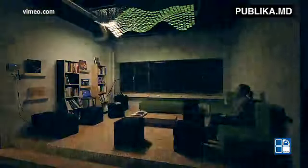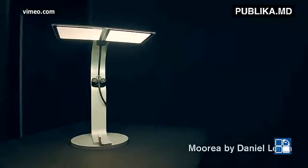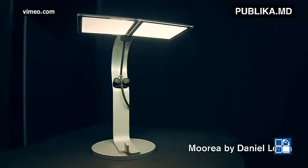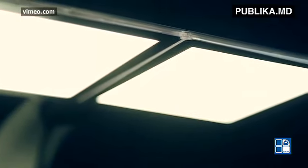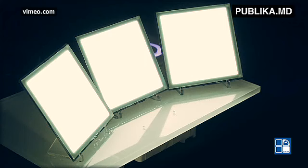OLED have many other features which are very different to other light sources. For example, they are extremely thin, just 1.8 millimeters at the moment, going even below the millimeters very soon. The people we have worked together say this is actually not a light source, it's more a material which emits beautiful light.